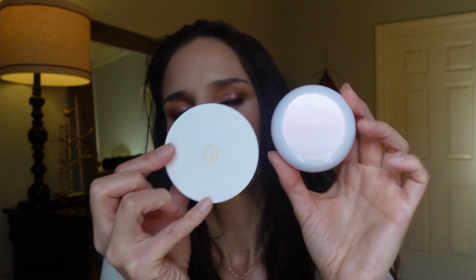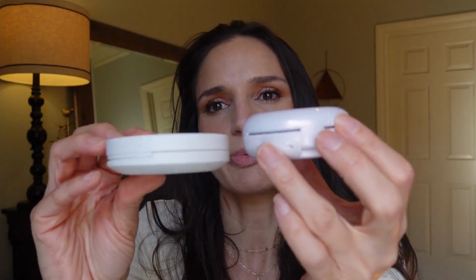It's a little bit smaller than the other one, and it has a little iridescence to the packaging. It's a little bit rounder and taller, but same kind of concept. Ooh, much easier to open. This one, like you had to pull it open. This one, you push it open and it pops up.